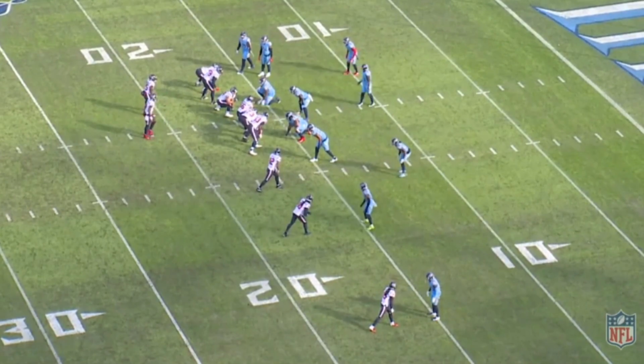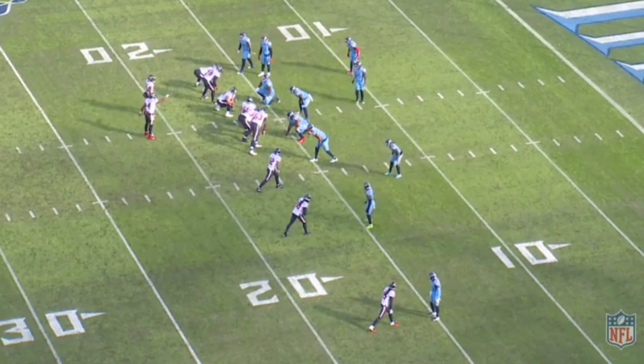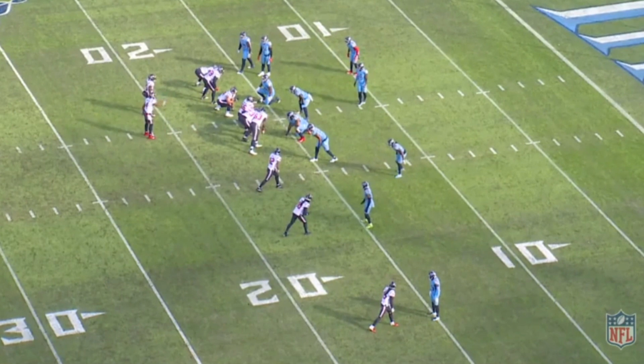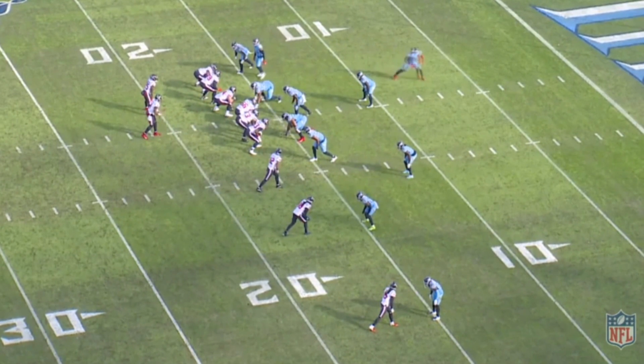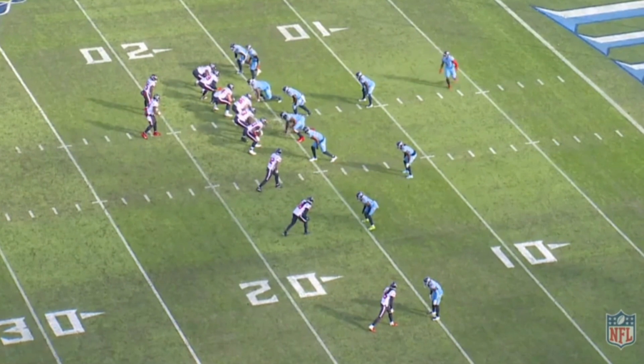And one of the key things that's going to matter is the fact that they have had injuries. Now some of these guys that were supposed to be in backup roles have to really step up. And this is an example of a guy not stepping up. This is going to be Trey Smith going up one-on-one against Kenny Stills. And watch what happens right when this ball is snapped.